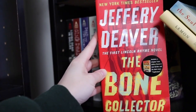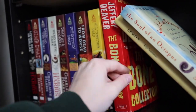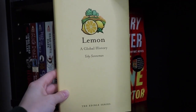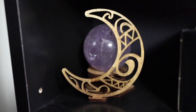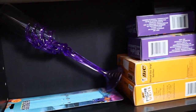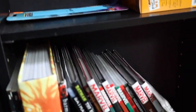The Bone Collector, I actually won this from a Goodreads giveaway, so no idea that I would ever actually win one of those. Lemon, A Global History by Toby Sonneman. This was the book that I got in my Read It and Eat subscription box. The Soul of an Octopus by Sy Montgomery. And then I have this super cute Moon and Crystal over here. That's just boring random pens in a random cup, so we'll just move on past that.